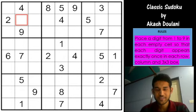So it's been quite a while since I've solved on penpa interface. I was solving on different interface.